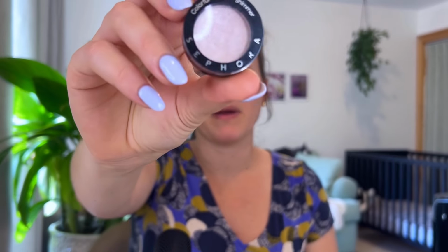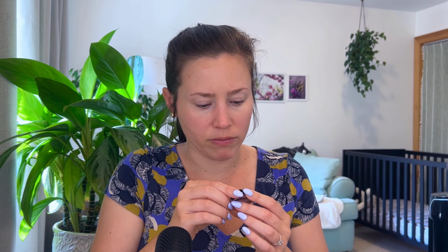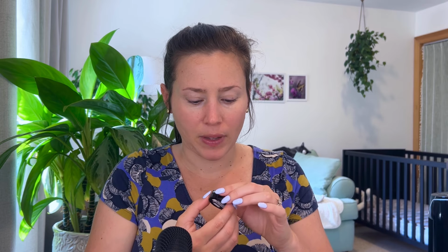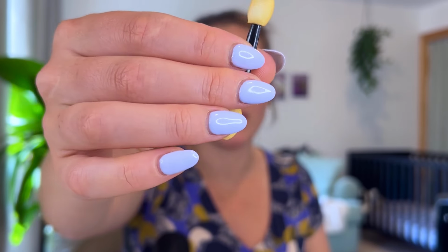Okay, and then I've got this. This is a little eyeshadow palette from Sephora, and it's in the color No Place Like Home. It's just this kind of light champagne color. I have in here a little applicator, I think I got it from Sephora as well, and pretty much this color I can't see what I'm doing, but I'll just put it on the inner corners of my eyes like that. Probably didn't go on very well, but that's really what I use this for.